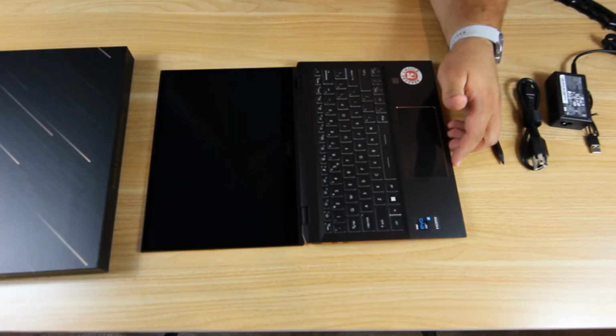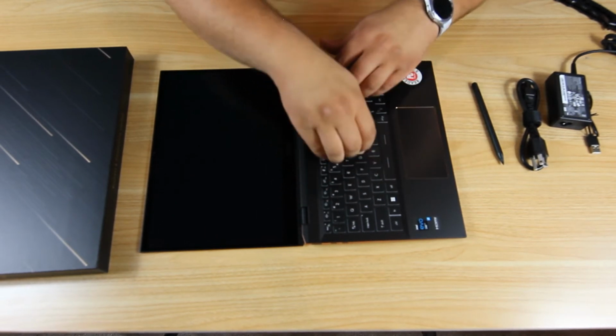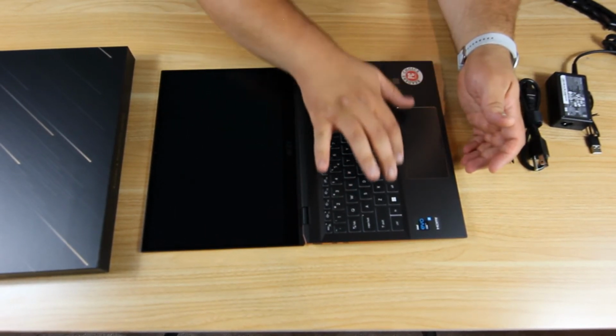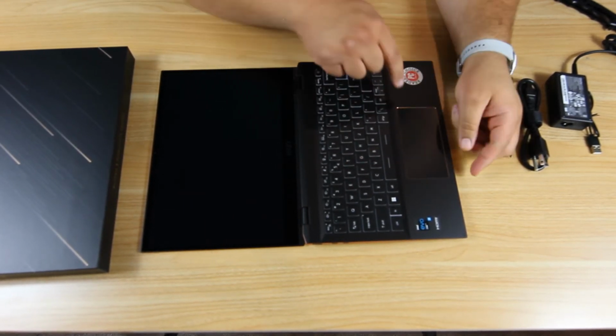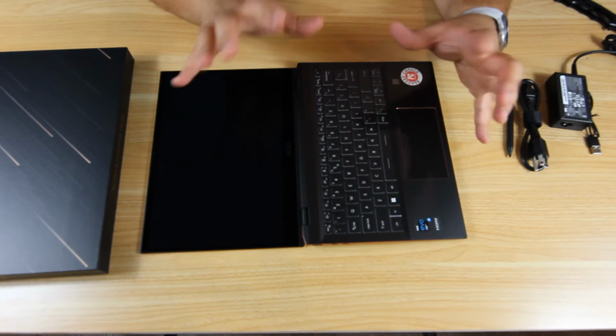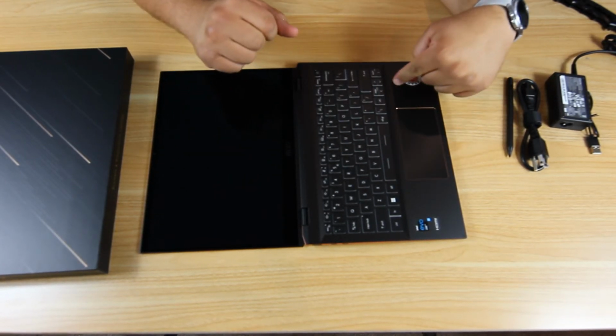Here's our touchscreen. Keyboard right here. Not too bad. An oversized trackpad, I love it, and it feels super slippery. I like it, and I love this little accent going on here. This laptop, aesthetically, they have done a great job. And our fingerprint reader right here.